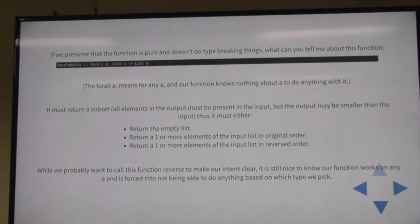So the set of elements in the output has to be equal to the set of elements in the input. The unique subset, yeah, subset. Because you could duplicate. Yeah, a subset of the infinite. Because if you had one element, you could just return the infinite list of just that one.